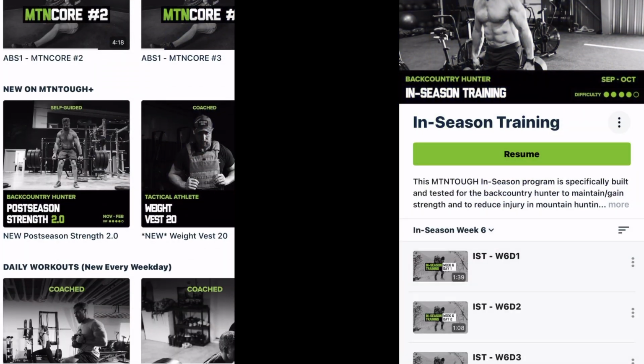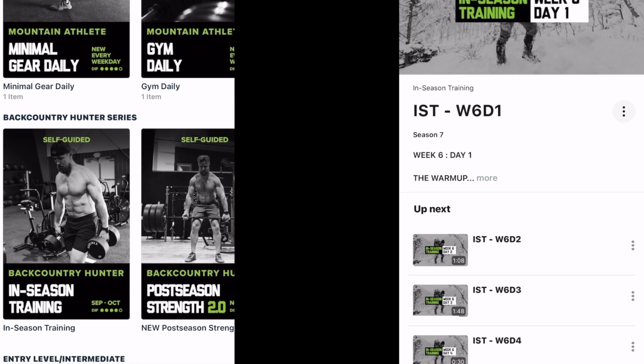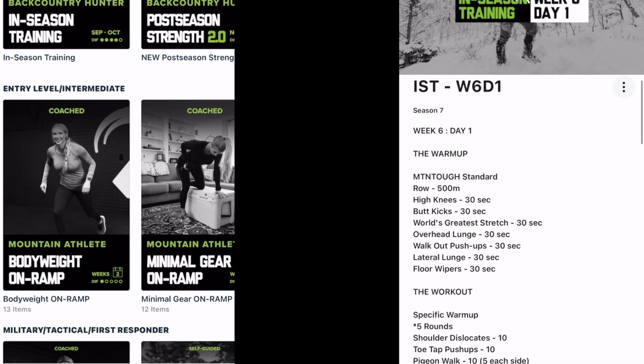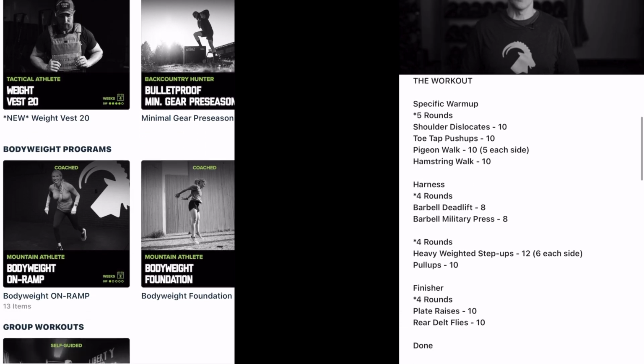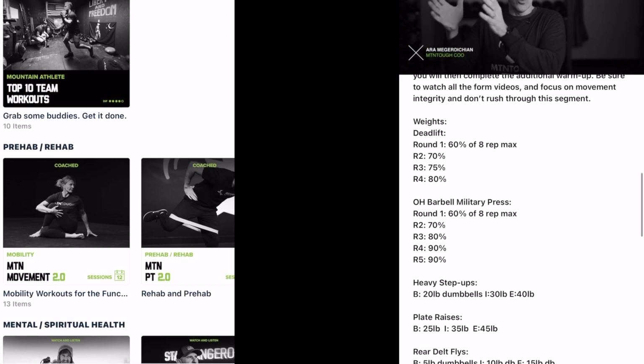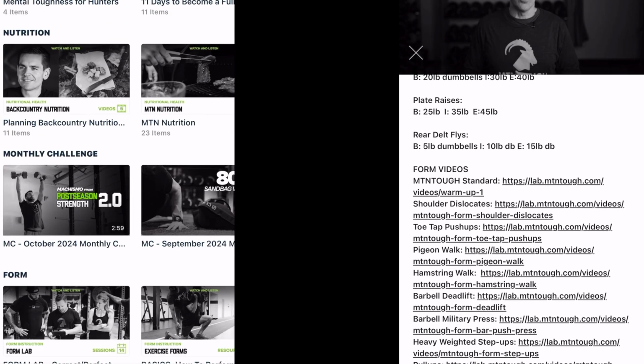She loves doing it with me, and it's really good for you and your partner. You can choose through the app how difficult you want to make the workouts. It can be pre-season, during season, post-season. It's great to not have to think about what workout I need to do that's going to be specific for me in the mountains. They already have it programmed for you. They've been doing this for many iterations.